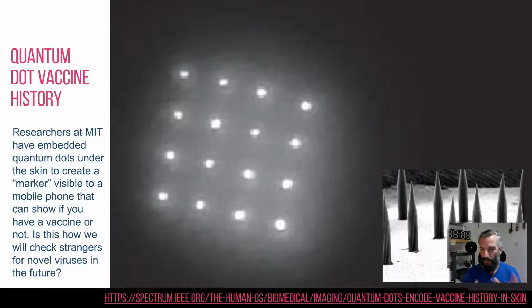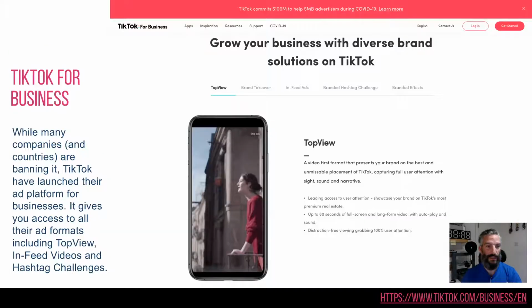So the way they imagine these working is, imagine a small patch that you put onto the skin. The little spikes that you can see puncture the skin and not only deliver the marker material, the quantum dots essentially, but they can also deliver the vaccine as well. So say for instance, if there is a coronavirus vaccine and you had one of the patches, then up to 3 or 4 years later, somebody can point a phone at you, and read an invisible matrix on your skin and know whether you've been vaccinated or not. So going into shops or businesses to know whether you've had the vaccine to a certain virus might be as simple as pointing a camera at you. So interesting technology that also delivers the vaccine as well.